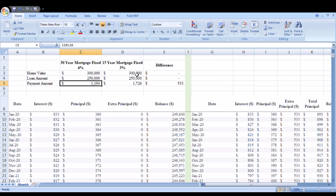The other example is a 15-year mortgage at 3% fixed. And again, the same thing, $300,000 home with a $250,000 loan. In this case, the monthly payment is $1,726. The difference is $533 extra per month for the 15-year mortgage. And of course, that is to pay off the loan faster.